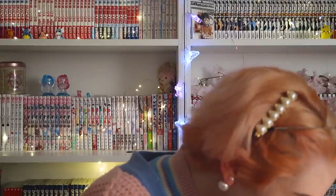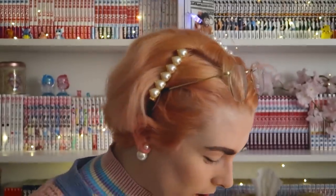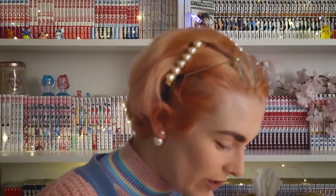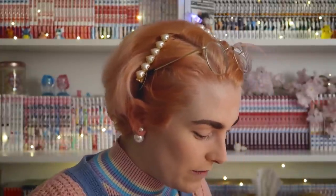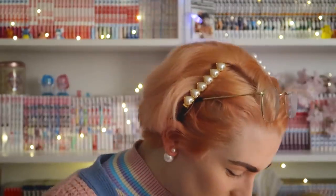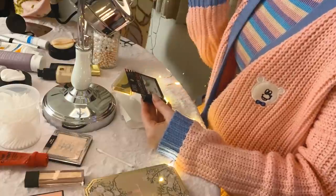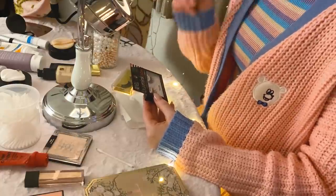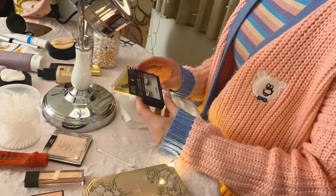Now, we are almost there, actually. So this is where it gets tricky, because I'm not very good at doing the lashes. But I am getting better. My favourite ones are by Ardell. They're the most natural, and these faux mink ones I haven't used yet, but I really like their wispies and their demi wispies, and I never have to cut them down. They're the perfect length for my small eyes. So something I really like to use.